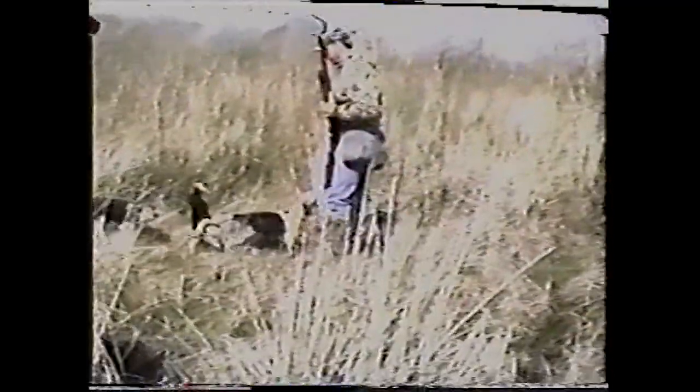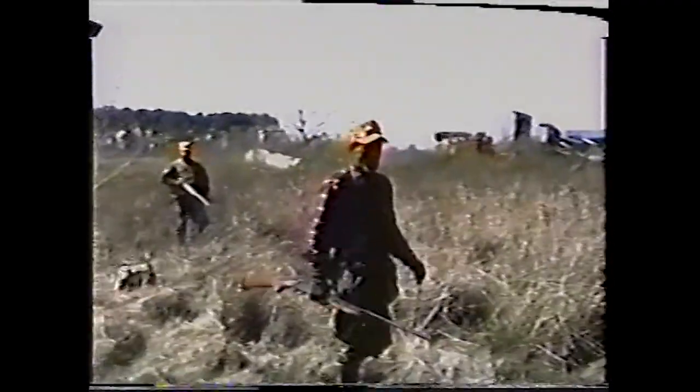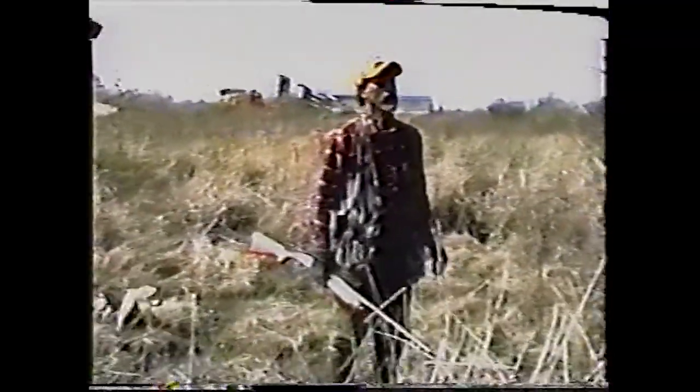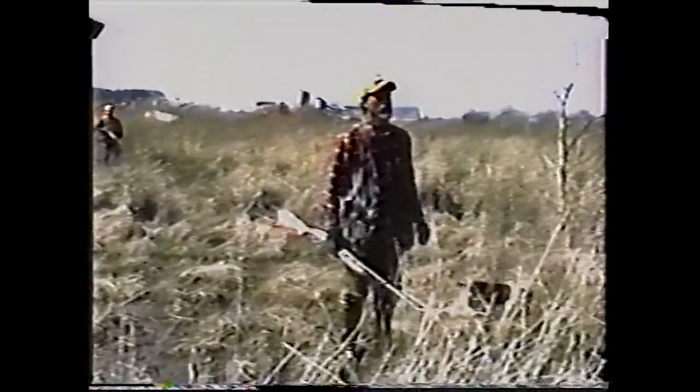Got him, Roger. Let the dog see him, Roger. They're on him now. Yes, it's about time. This is probably that rabbit right there that went all the way around like that. We can end up killing this thing. That's two rabbits in about five minutes. Yeah, that's good now.